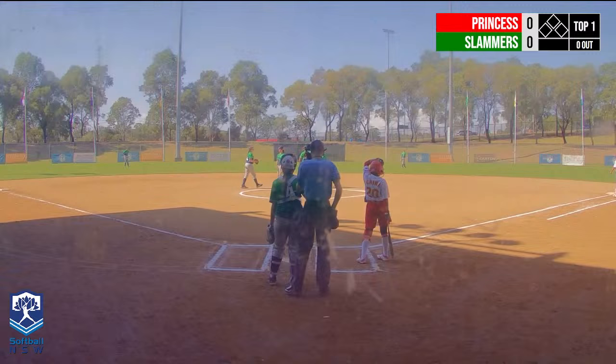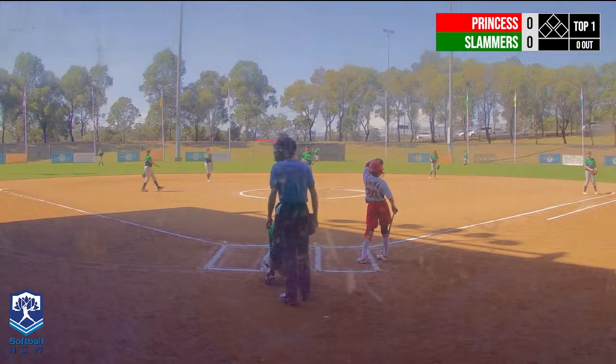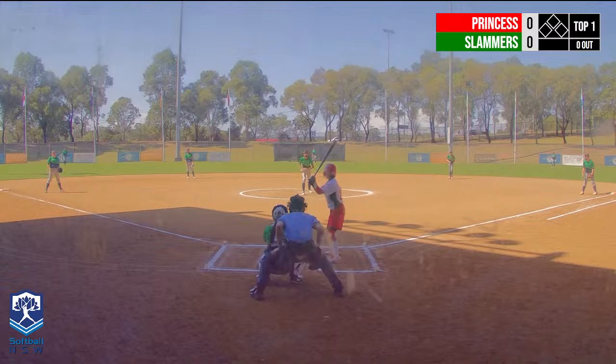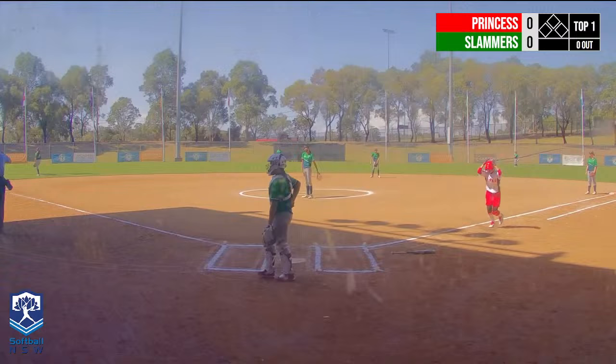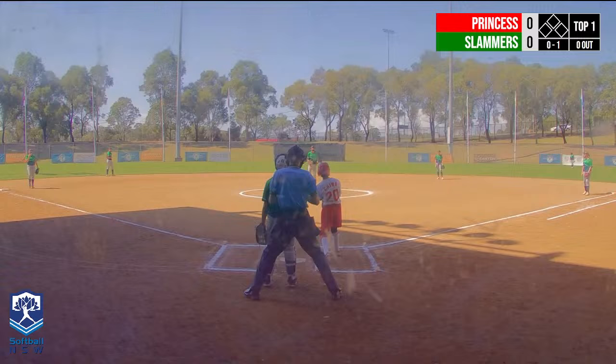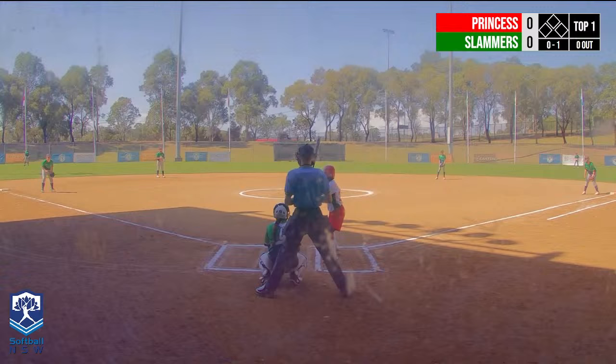Welcome back to Blacktown International Sports Park for this game, which is Japan Princess versus the New South Wales Slammers girls team. And what a wonderful game we've got. Nice start there from the Princess. Lead off batter for Japan Princess, uniform number 20, Chinna Kusakabe, up to bat. And she fouls that first one off down the line.